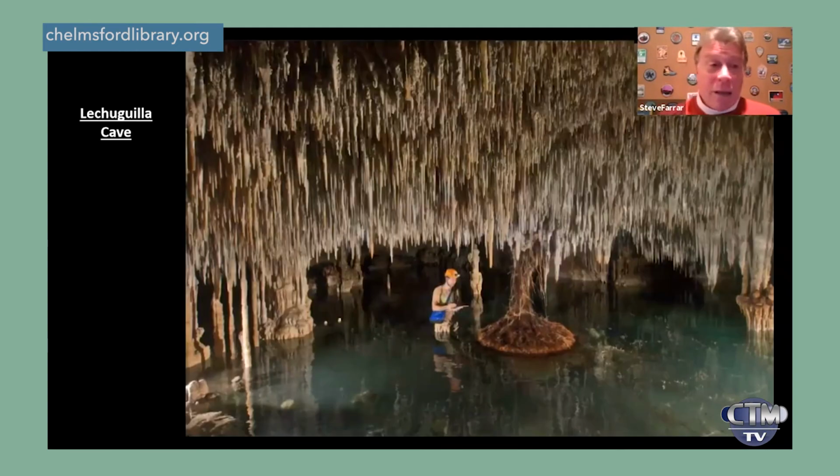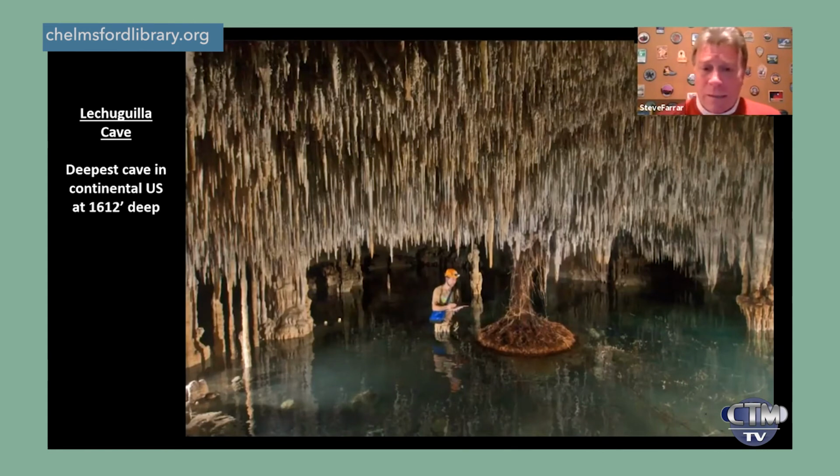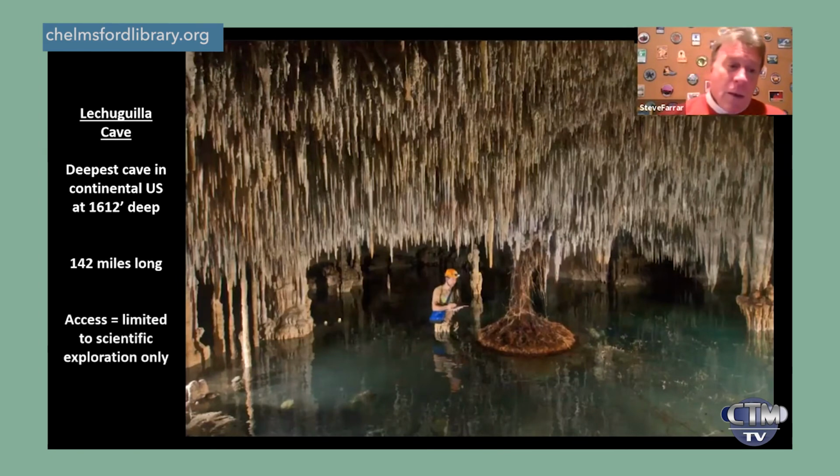This is an amazing cave, Lechuguilla. Lechuguilla is the deepest cave anywhere in the United States. It's over 1,600 feet down, but it's not open to us. It's like a clean room. You have to be not only in the scientific community, but you have to have very advanced spelunking degrees as well, certified caving to go down there. They don't want it being contaminated because it's so pristine.